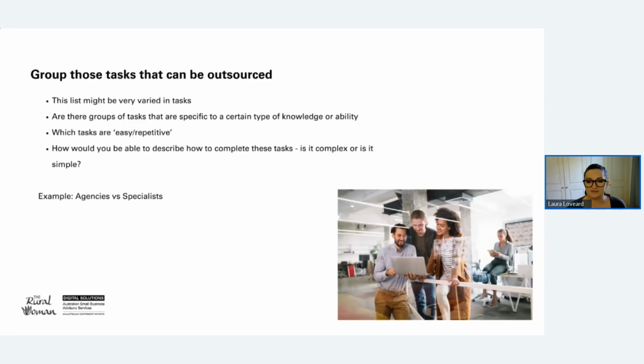And grouping the tasks that can be outsourced. And this can be very varied in tasks. So you might have a list of automation tasks, outsourcing tasks that you've created, but you might divide that again into virtual assistant type tasks and specialty tasks. So which tasks are the easy and repetitive ones versus which ones are specific to a certain type of knowledge or ability? So which ones really might need, say, for example, the paraplanning software, the paraplanning skill set, or the mortgage broking skill set. Obviously, that isn't something that you can send to a normal virtual assistant service. So you want to split them out in that sense as well.